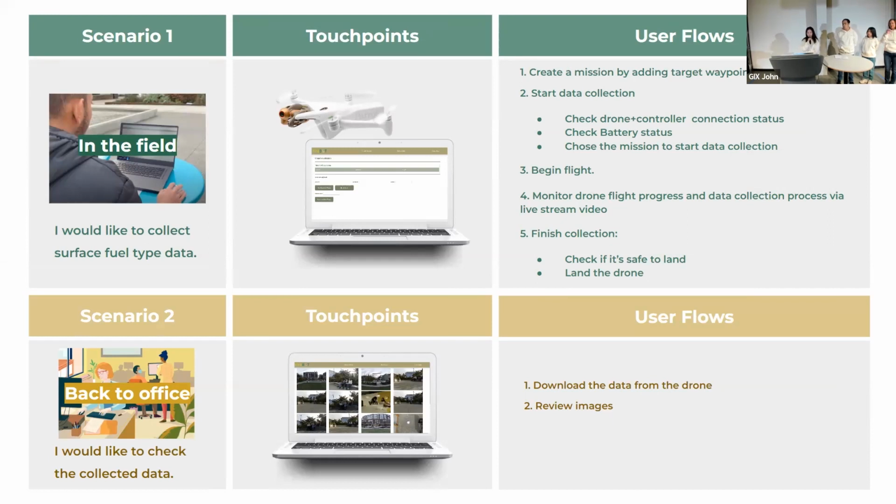At this time, a live video stream will pop up and the users can monitor the flight process with it. After the drone returns to where it took off, the user can land it. In our scenario 2, users are allowed to download the data from the drone and review the images.